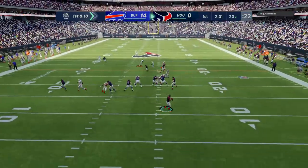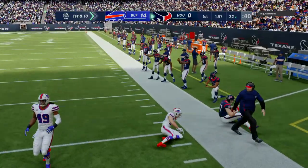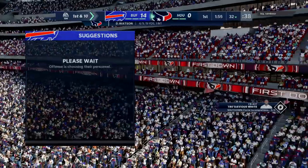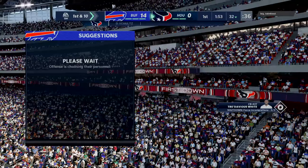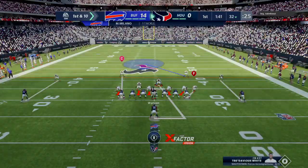After the interception, here's Watson sliding out of the pocket. Man open, that's complete to Dalton Schultz. And he's got it past the 30 before he's hit and dropped. Nice way to start the drive, a gain of 12 and a first down.